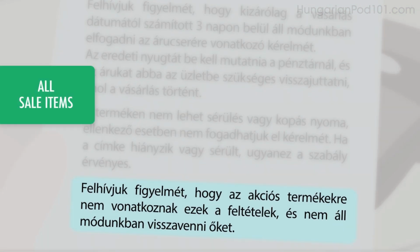The sentence means, please note that all sale items are excluded from these terms and are non-returnable. Felhívjuk figyelmét, hogy az akciós termékekre nem vonatkoznak ezek a feltételek, és nem áll módunkban visszavenni őket.